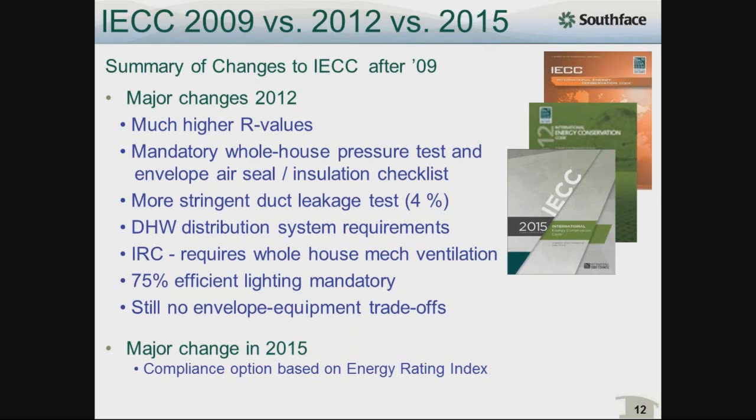The R value gets much more strict. Now required to do a blower door test. That's a mandate, and also a visual inspection checklist, and also a very strict duct leakage requirement of basically 4%. Some hot water requirements, and here's the key. We're going to touch on this later.